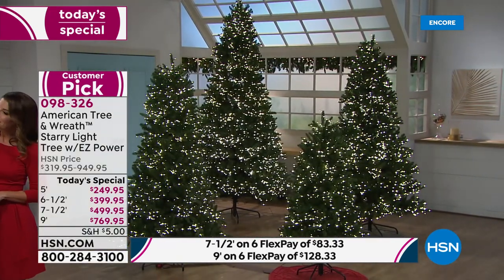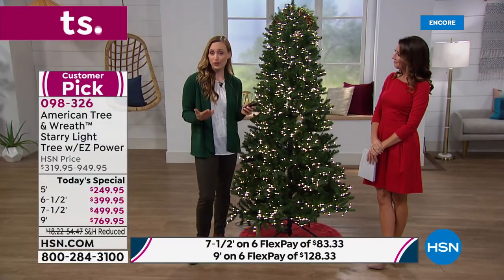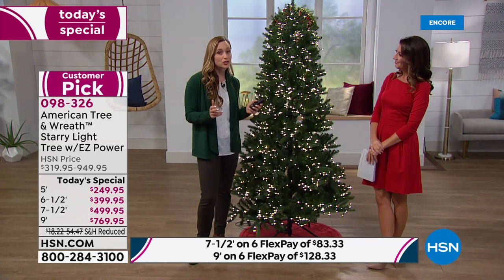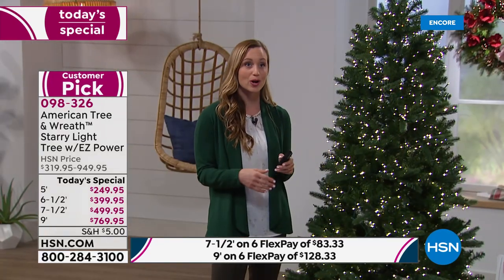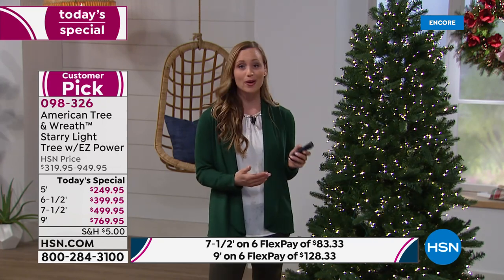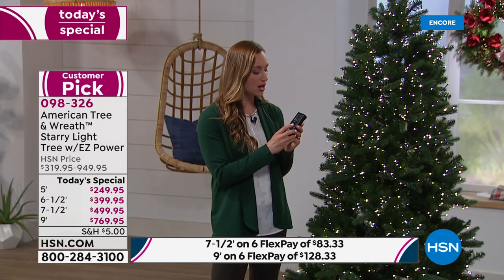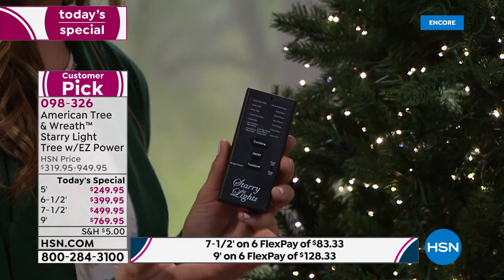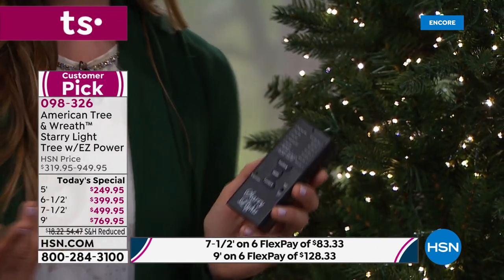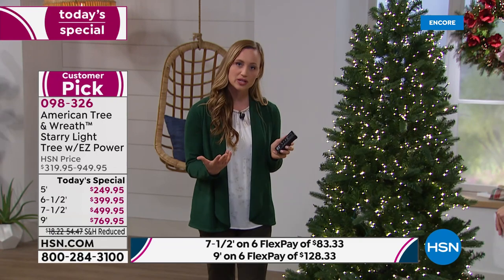If you're someone that really enjoys a natural tree, this is a great opportunity to dip your foot into the LED light tree, because we have a 5 foot option that's very cute for the kids' room or your room. You can decorate it however you want, and it's controlled with a remote. It even has a timer, so the lights will automatically turn on and off. If you've ever worried about when to turn the lights off, or how long they're going to stay on, this automatic timer solves that problem.